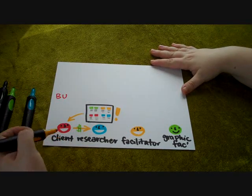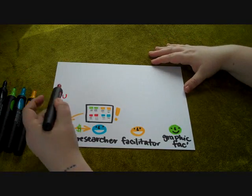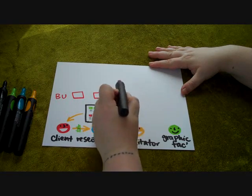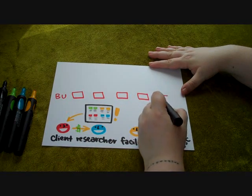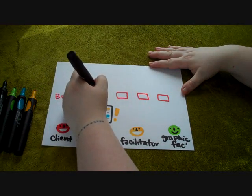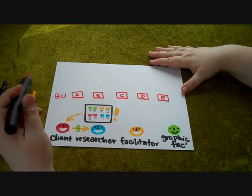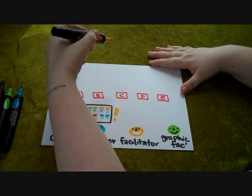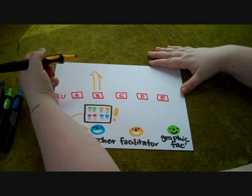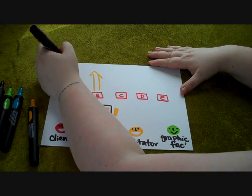Now, that client, because that client works in a super gigantic company, has to share that information with a series of business units. So it's got all these companies within their company that they need to share this information with. So they could have had a series of meetings where the researcher presented to each of these business units and shared the information one direction. So let's imagine that each of these business units are made of people.